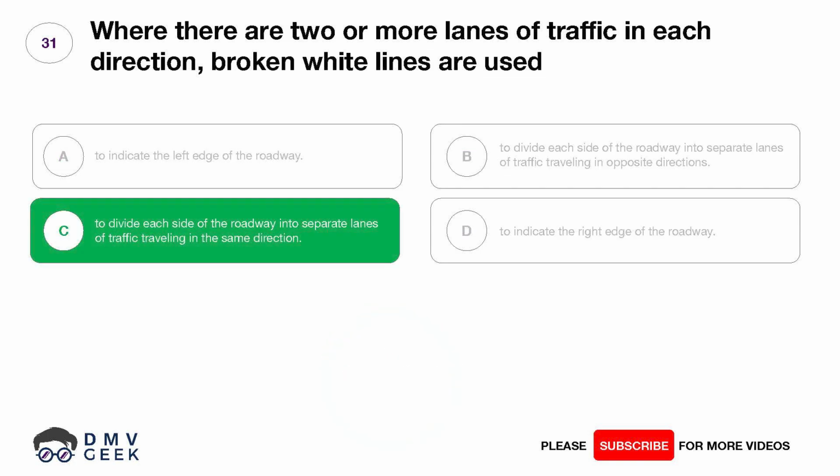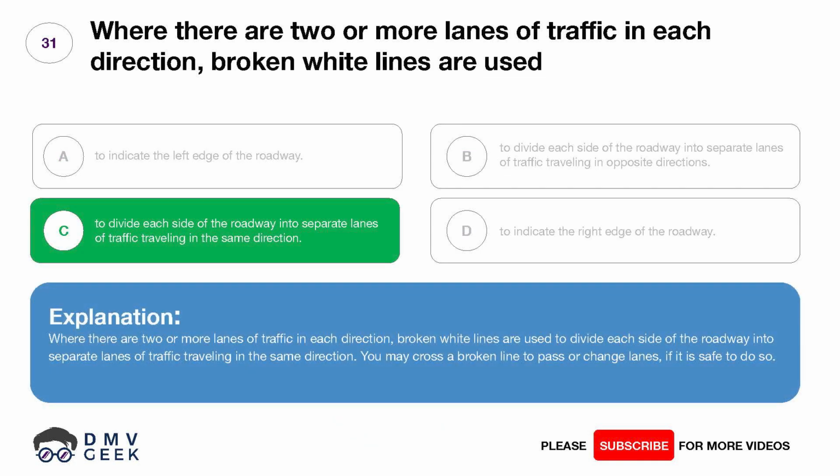The answer is C. When there are two or more lanes of traffic in each direction, broken white lines are used to divide each side of the roadway into separate lanes of traffic traveling in the same direction. You may cross a broken line to pass or change lanes if it is safe to do so.